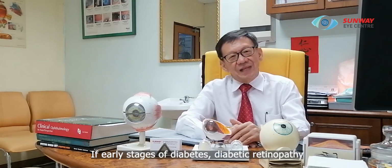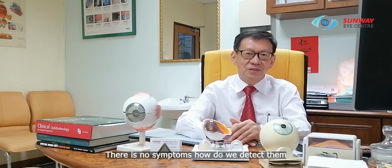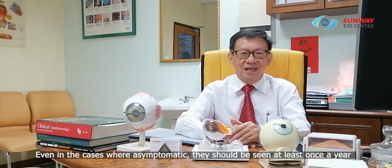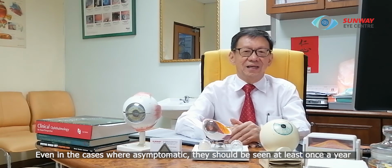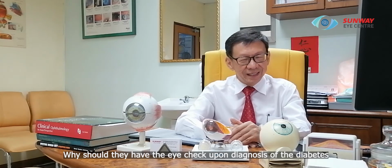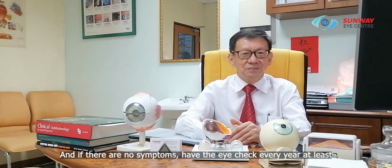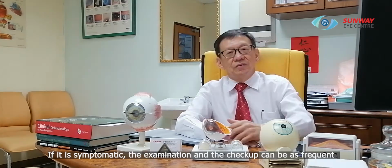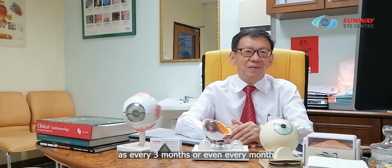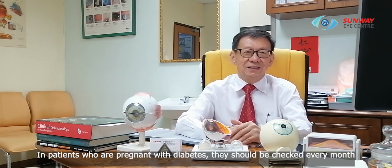If in early stages of diabetic retinopathy there is no symptom, how do we detect them? That is why it is very important for us to have the diabetic patients screened. Even in the cases where they are asymptomatic, they should be seen at least once a year. They are advised to have an eye check upon diagnosis of the diabetes. And if there are no symptoms, have the eye checks every year at least. If it is symptomatic, then the examination and the checkup can be as frequent as every 3 months or even every month. In patients who are pregnant with diabetes, they should be checked every month.